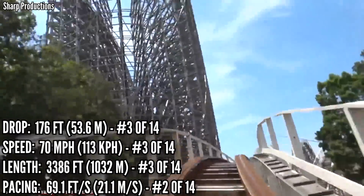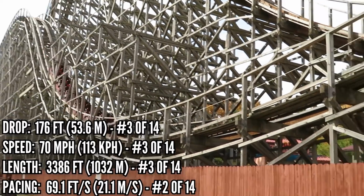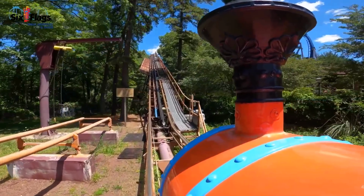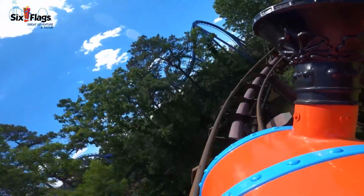This was built around Rolling Thunder, and there wasn't a lot of space. El Toro is an ultra-elite coaster, but it does have a shorter ride time. In 6th place with 50 seconds is Runaway Mine Train, the Aero Mine Train. I was surprised to see this only had one lift hill. That's pretty unusual for an old Aero Mine Train, and it does take its time getting through that course.